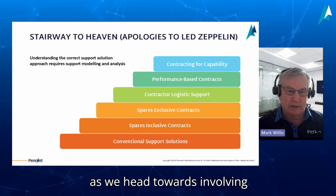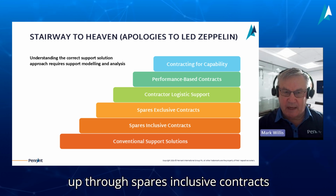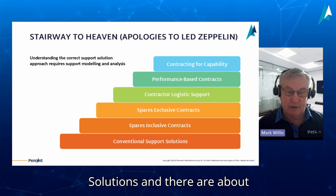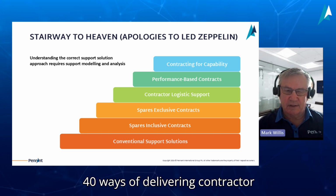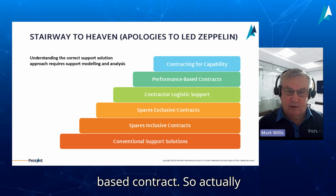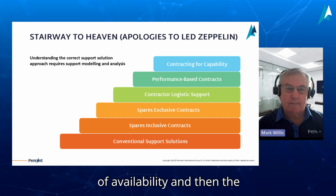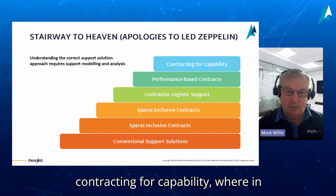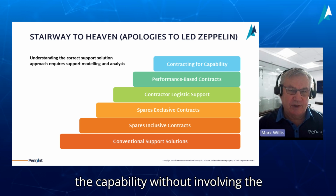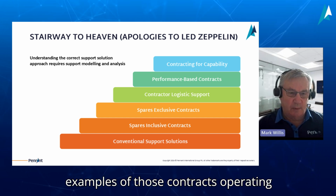But as we head towards involving industry more in providing our support, then we step up through spares inclusive contracts, through spares exclusive contracts, through contractor logistics support solutions. And there are about 40 ways of delivering contractor logistics support. Heading into where we are today with performance-based contracts, so actually contracting somebody to provide us with a level of availability, and then the nirvana for some people is contracting for capability, where in actual fact we contract out for the complete provision of the capability without involving the military at all. And there are good examples of those contracts operating around the world today.